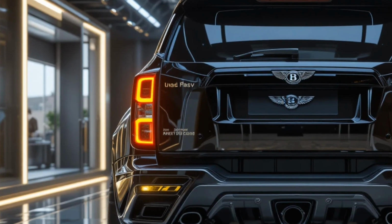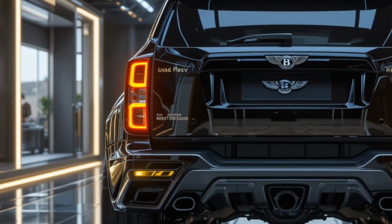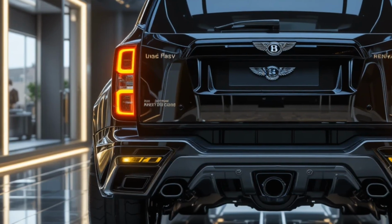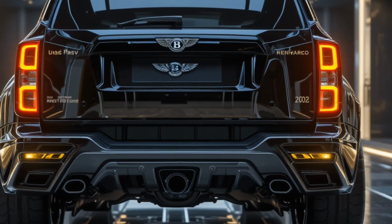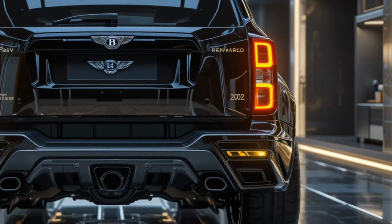So, if you're in the market for a rugged, reliable SUV that doesn't break the bank and still offers genuine off-road performance, the Isuzu Trooper is a name worth revisiting. It may not have the modern bells and whistles, but what it lacks in tech, it more than makes up for with character, capability, and old-school charm. That's it for today's review.